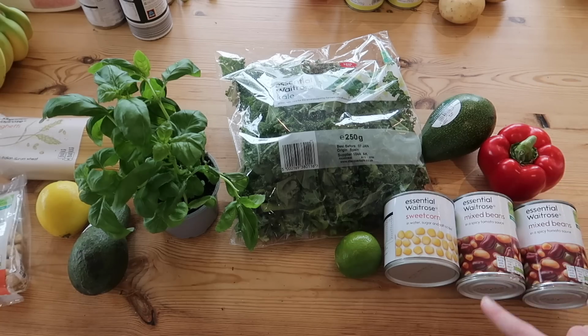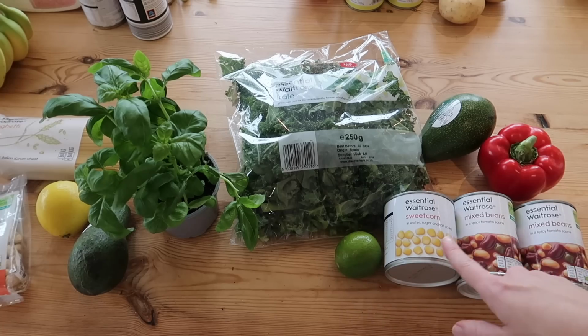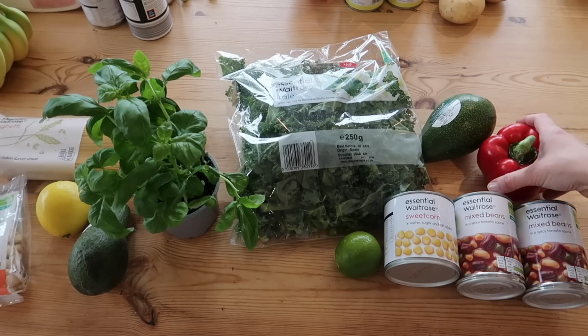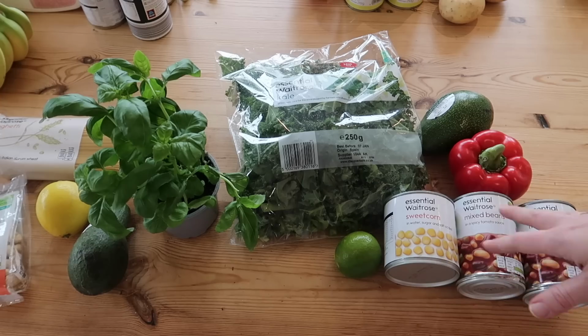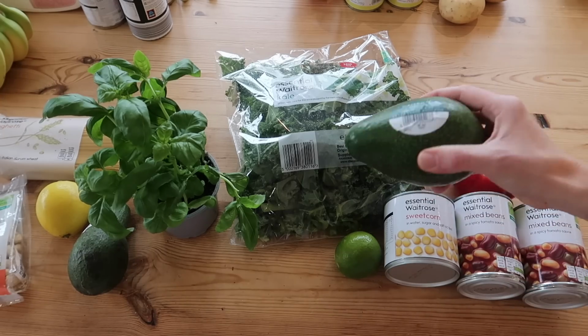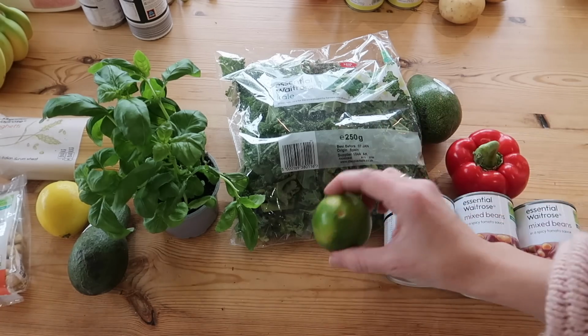So basically, I'll just make up a mixture of some onion, garlic, and then mixed beans and sweetcorn. Oh, and I'll also dice up the pepper quite finely as well. And then just heat everything up in a pan. And that will be my insert within my quesadillas. And then again, I'll make some guacamole out of my avocado and put some lime juice on top.